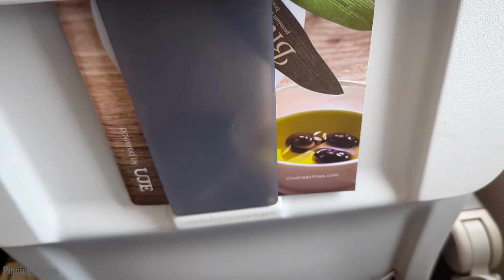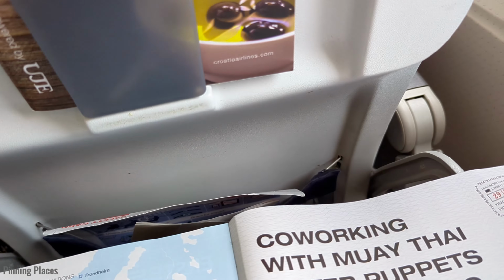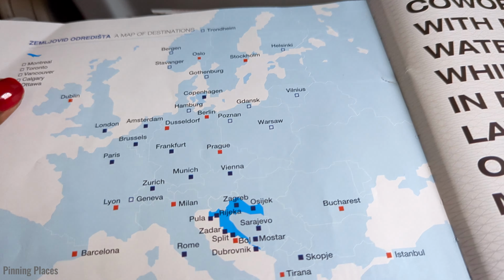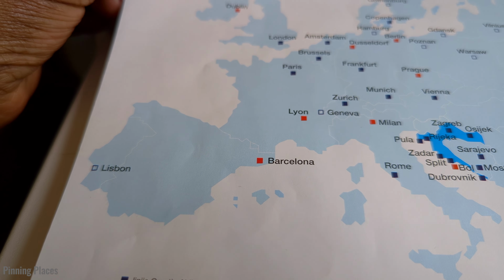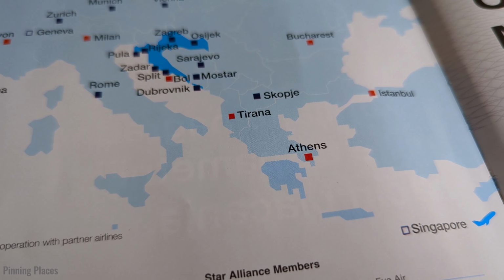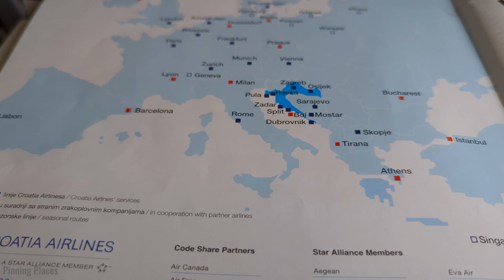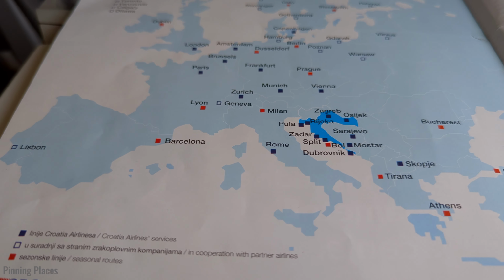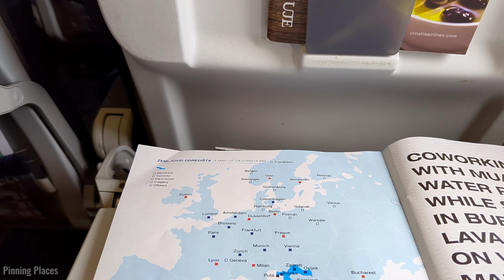Yeah, there's a magazine for Croatia Airlines. Let's check the route map. Oh, this is different from the last one. So these are all the destinations that Croatia Airlines flies to. Oh wow, even in Canada, they go to Canada. Outside Europe, they go to Singapore as well. So outside Europe, Croatia Airlines flies to Singapore and Canada. And it's part of Star Alliance.